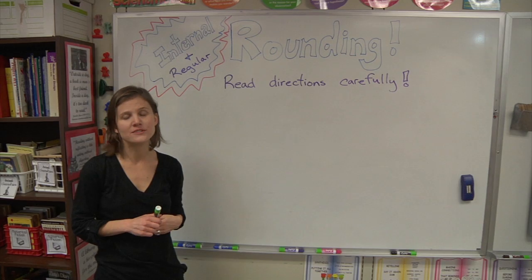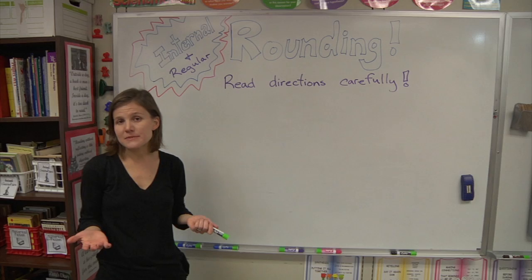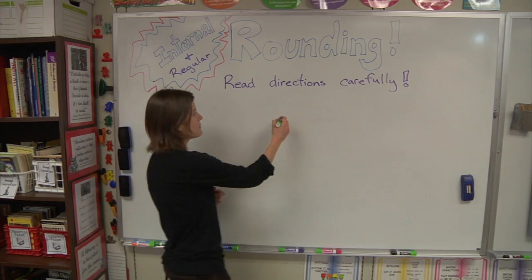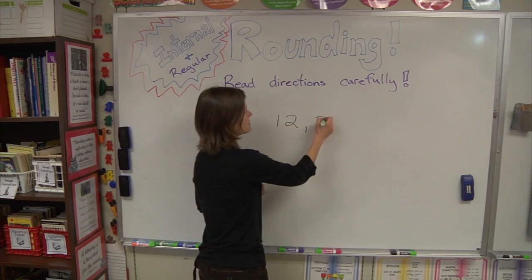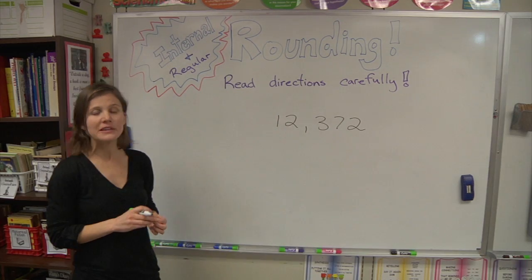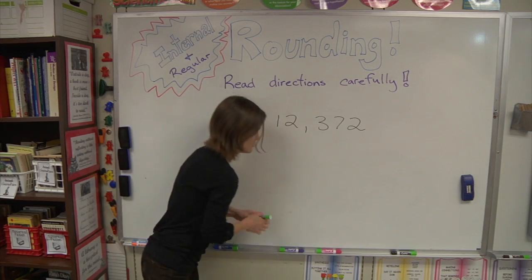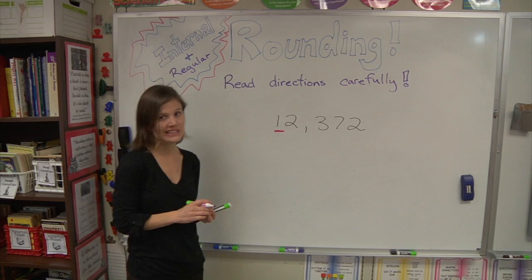When you really get into rounding, the important thing again is to read directions carefully. Sometimes they will simply say, round this number. If you have a big number, let's make it challenging. Say 12,372. If it doesn't say to round to a particular place value, it's assumed that you're going to round to the biggest, which in this case is the 10,000s.